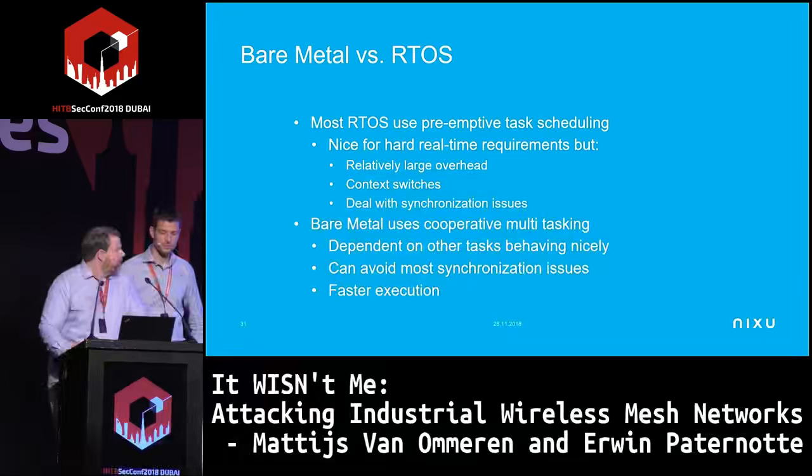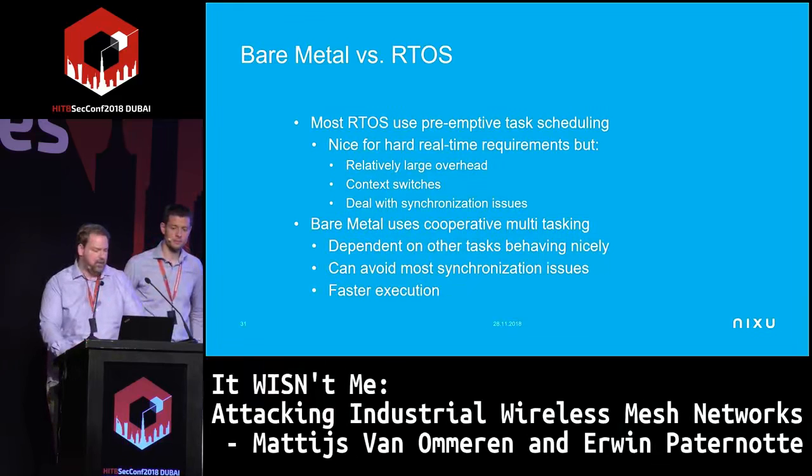So, summarized, bare metal uses cooperative multitasking, and the RTOSes use preemptive task scheduling, which means that every piece of code can be interrupted by the task scheduler, and you have a lot of mechanisms you need to use to solve synchronization problems.